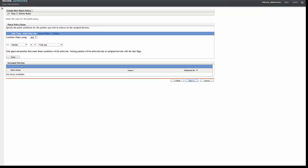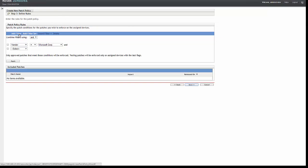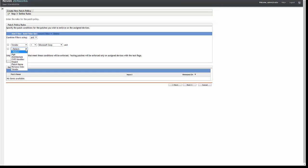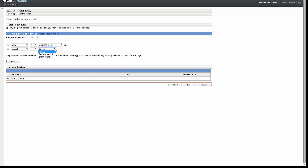In my case, I'm going to start by selecting a vendor, and I'm going to select Microsoft Corporation. Then I'm also going to add another filter to select, for example, the impact of my patches. I'm going to go with critical, but I can go by recommended or informational. I'm going to go with critical. So far we've got two filters, Microsoft and critical.